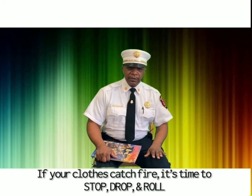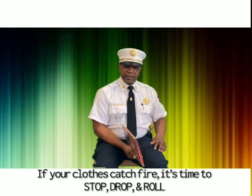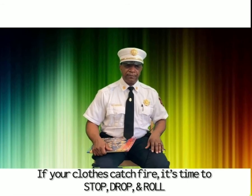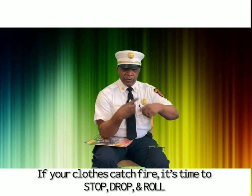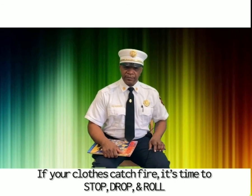Okay, another thing, this is for when your clothes catch on fire. You've probably heard this one before. You should stop where you are, drop to the floor, cover your face, and roll. Stop, drop, and roll, okay? If your clothes ever catch on fire, you stop where you are, you drop to the floor, you cover your face, and you roll around. This would smother the fire and hopefully put the fire on your clothes out, okay?